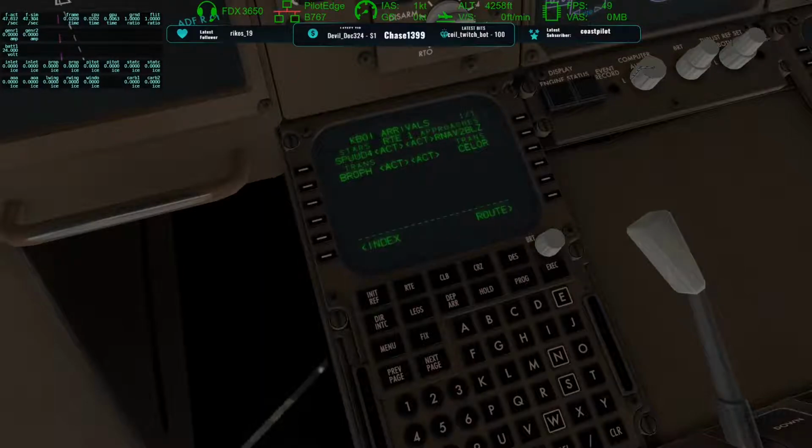So now we can go to legs. And we'll get rid of the disco. So Sealore and then Ofter. And the final approach fix is Hop C at 39. All right, that's fine. We can do that. So we're gonna do activate, execute.